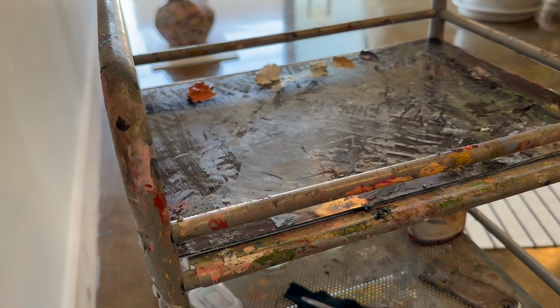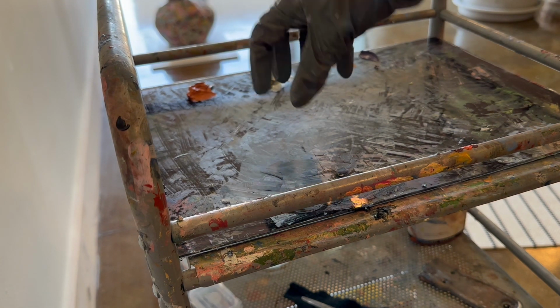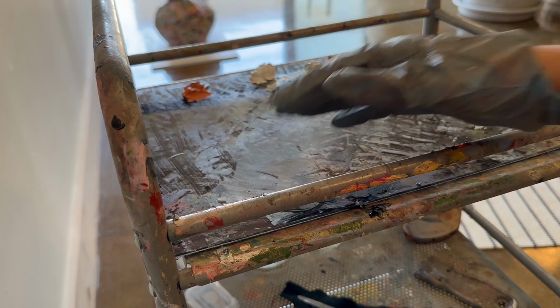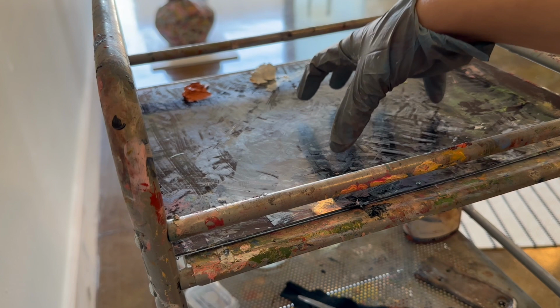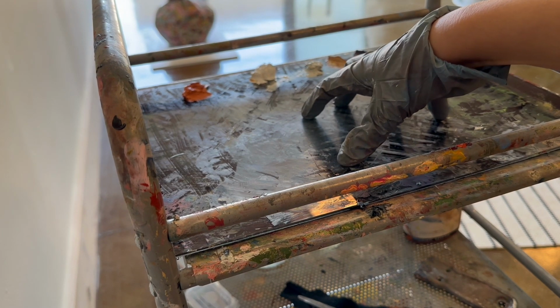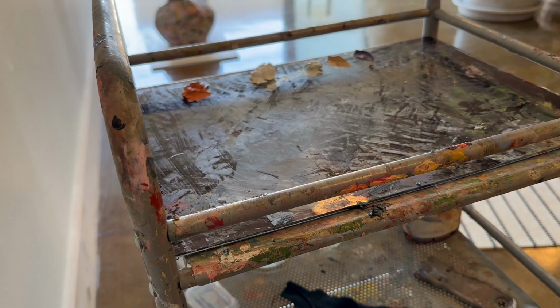When it comes to my palette, I try to keep all of my paints along the outer edges of the palette itself. As you can see, I cleaned it up quite a bit. I keep the paint on the outer edges because I want to make this my primary mixing zone. So whenever I'm making a new tone or color, I'm doing that right here, and then it makes it easier because I just end up going swipe, swipe, swipe like that.